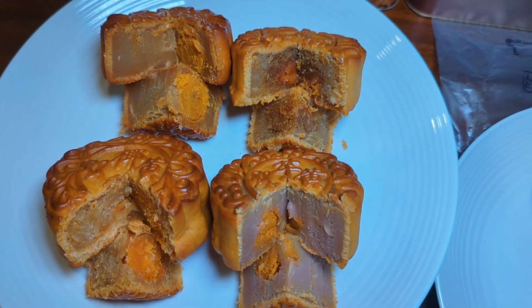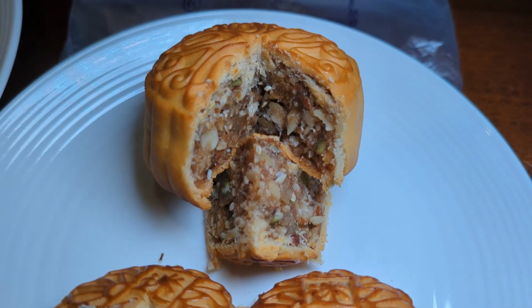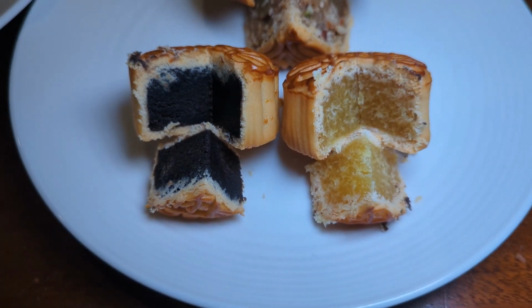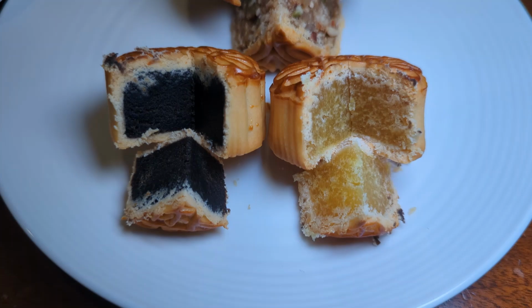This is Kimwa. And here, Taiwanese style mixed nuts with donggua. And in the front row, which you cannot acquire easily, are from San Francisco.